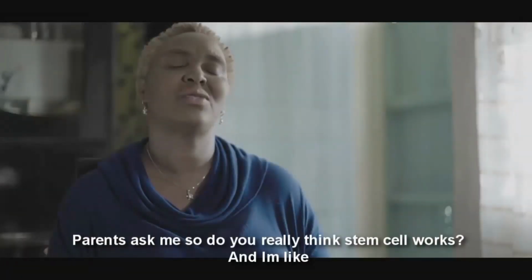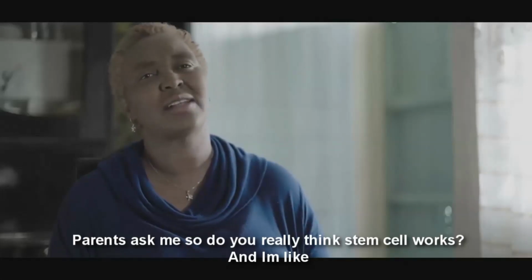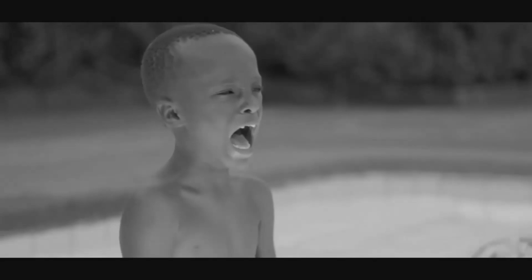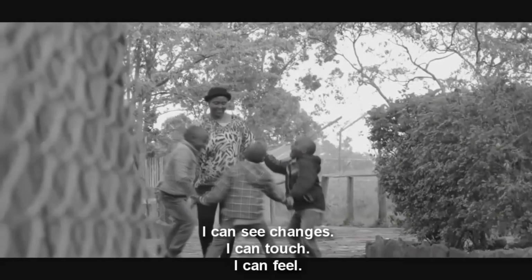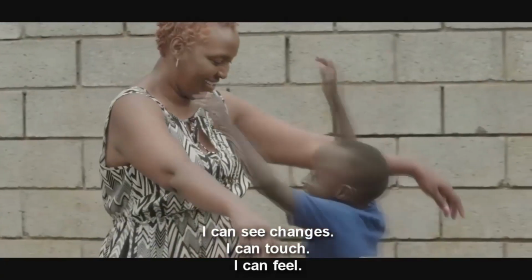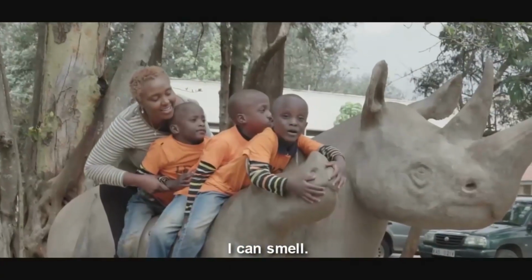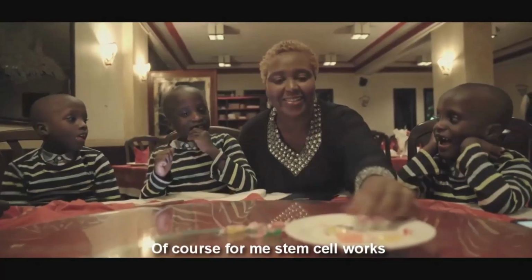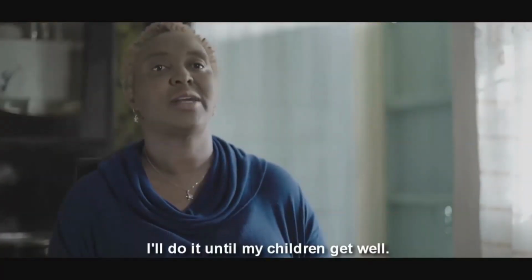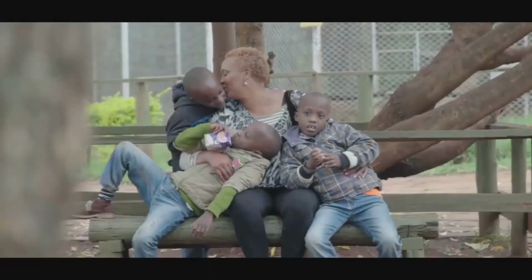Parents ask me, so do you really think stem cell works? And I'm like, I can see changes. I can touch. I can feel. I can smell. Of course, for me, stem cell works. I'll do it until my children get well.